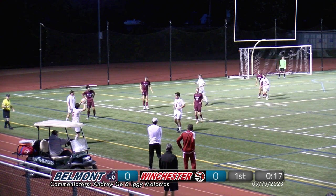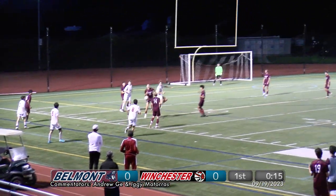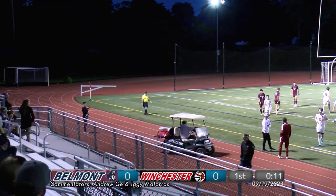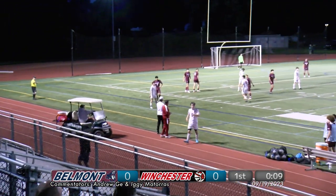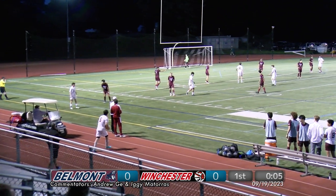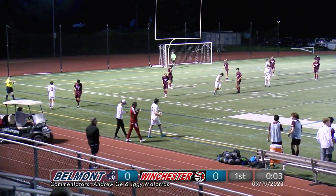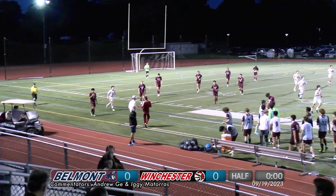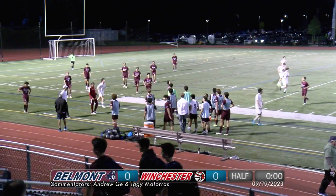Now, number 5 on Winchester with a throw. And Duda once again. And Duda, and that's going into the stands. Not quite, not quite. That is halftime. Brilliant half from the two teams. Hopefully the next one can be even better with some goals, hopefully.